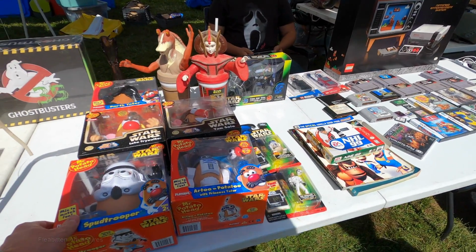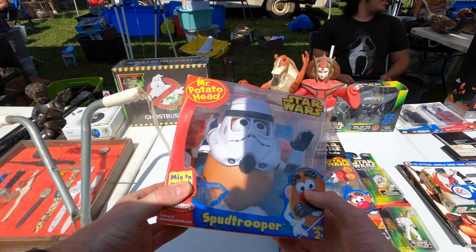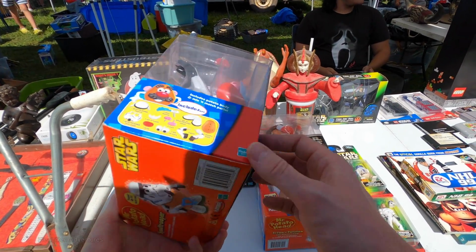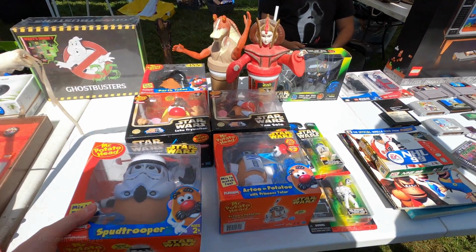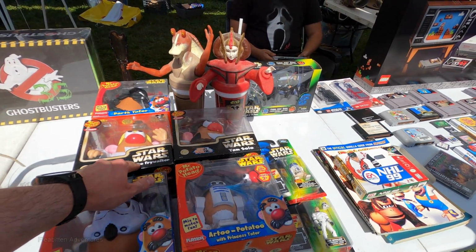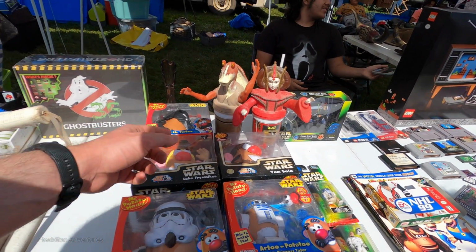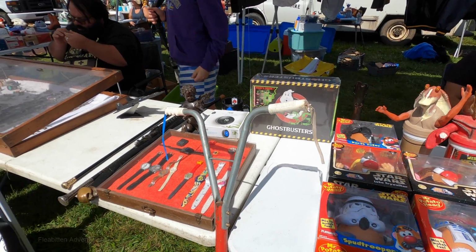Star Wars Mr. Potato Heads. Oh, that's funny. It's not the actual, that is too bad, which sucks. And 2005. Yeah, R2 Potato. Yam Solo. Princess Leia. Luke Skywalker. I would have made it Darth Tater. I kind of thought that was great.